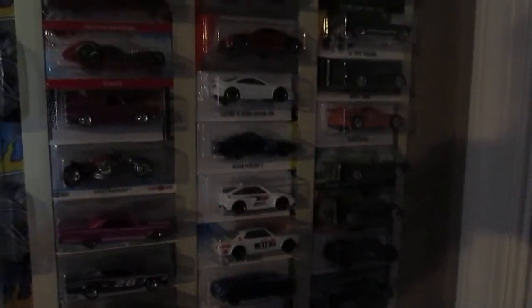I got some different Hot Wheels here. Last time I did this, it kind of turned out low quality, so I'm trying to get the best lighting I can in here. But there's some new ones here, some tuner cars and different stuff here and there. But anyway, I'm going to move on.